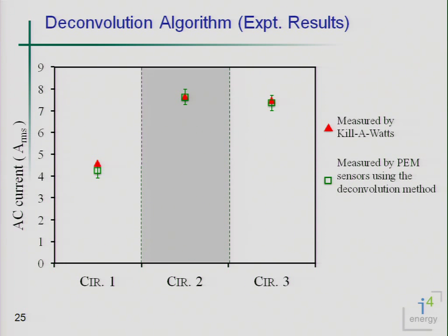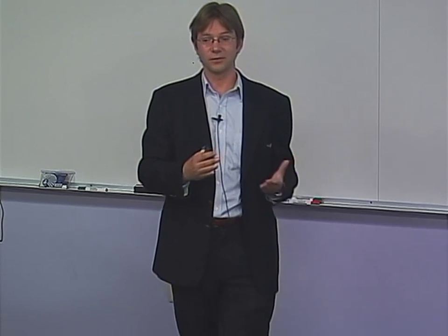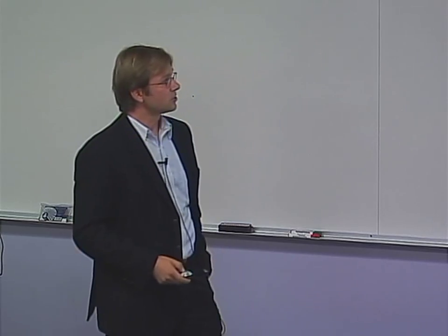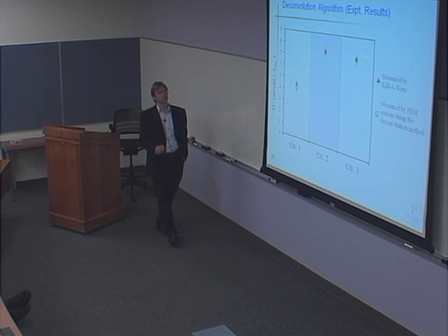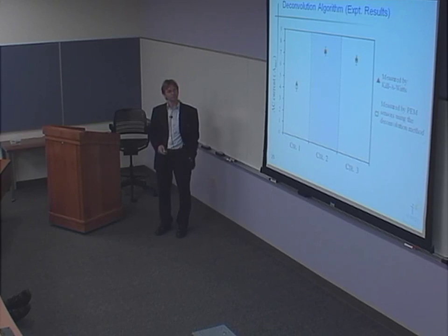What makes it a little bit complicated is that you could have, for example, reactive loads. You can have different power factors on these different circuit breakers, so the signal doesn't necessarily add up. You have to take into account the phase difference between these different currents. But that works very well, and we are able to deconvolve the system. This shows the ground truth versus our deconvolution method on the test setup.